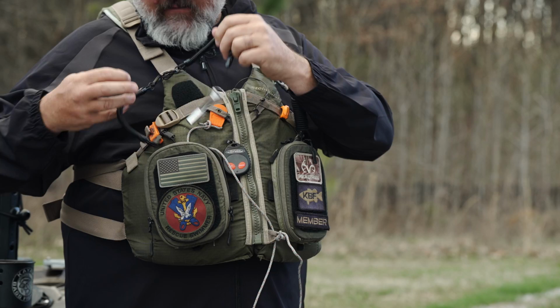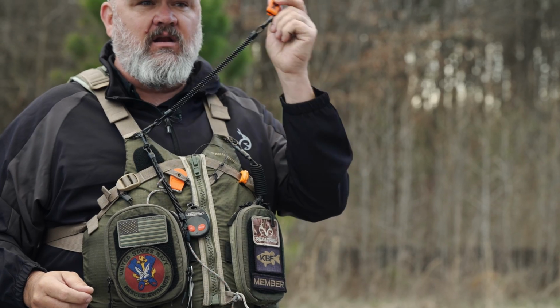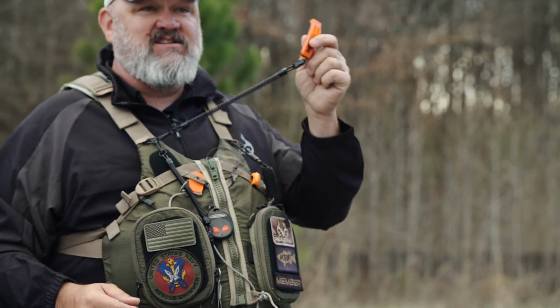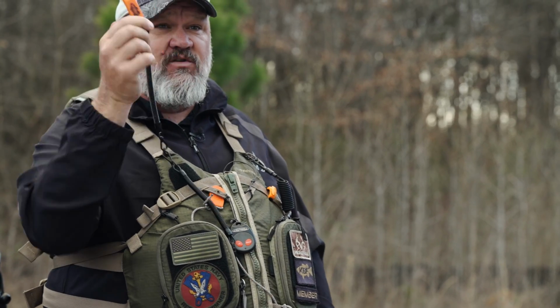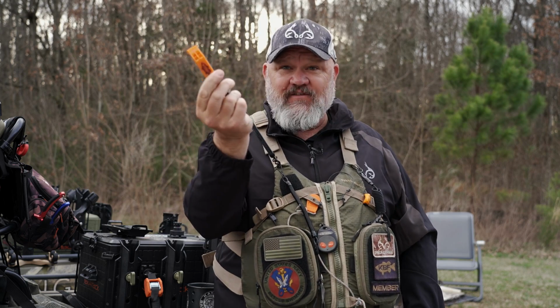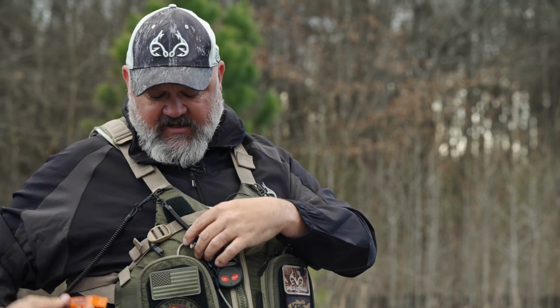So first and foremost, I've got a little lanyard right here, and I've got a whistle. You 100% need a whistle. In many states, in most states, actually I don't know anywhere where it's not required to have a signaling device. So this whistle right here, this is a KBF edition version. Just super loud, I can blow it louder than that, but it's real simple, real convenient, and it just hooks right onto the PFD strap.